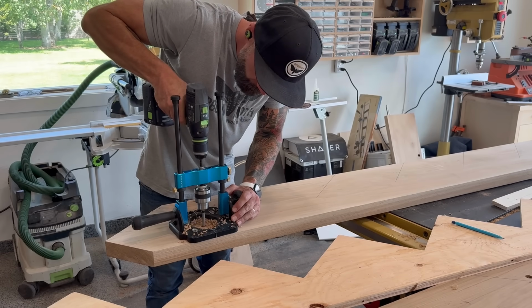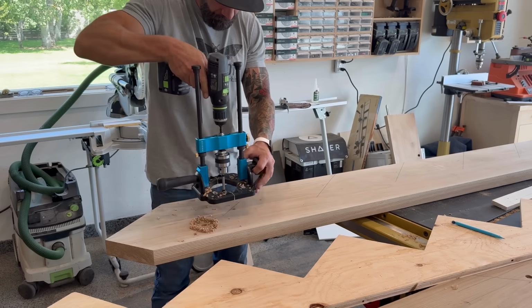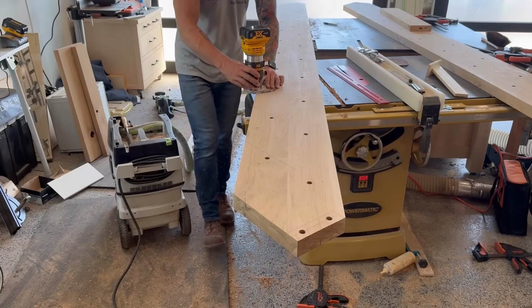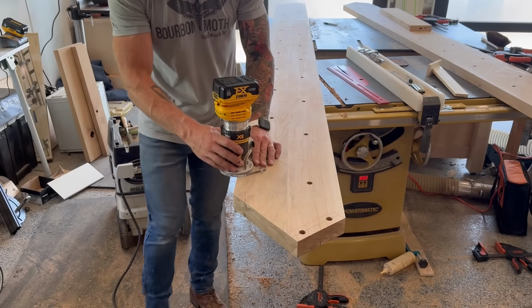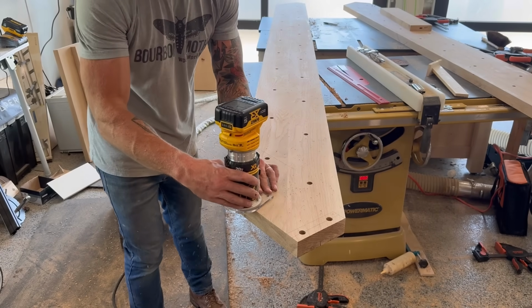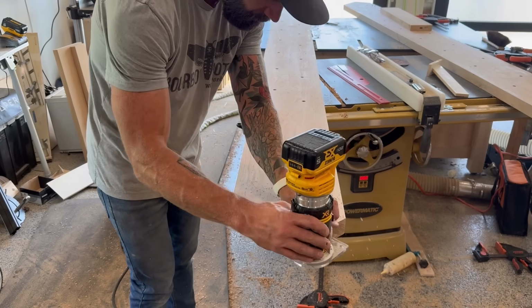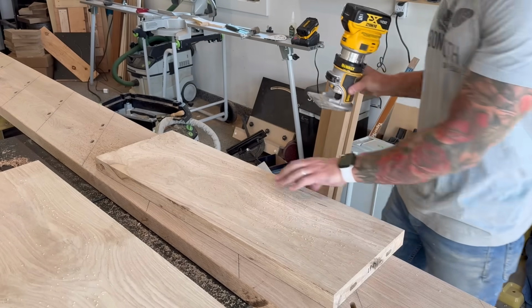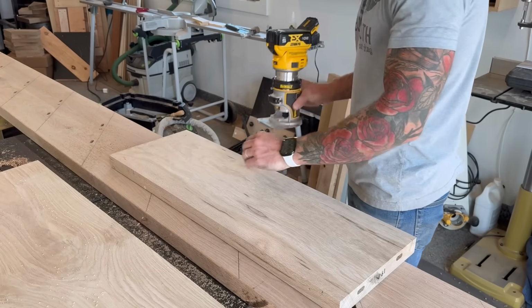Anyways, in no time I had all those holes drilled and I was almost ready for assembly. Just a few little finishing things first, like rounding over all of the edges with a nice little 1/8 inch round over bit. Because, you know, it makes it soft and nice to the touch. And that's what you want in a set of stairs.